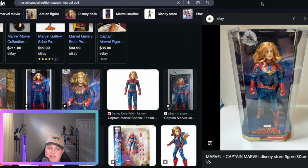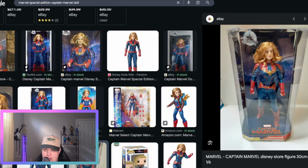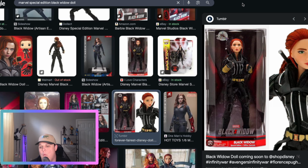Anyway, the next figure released at that $45 price point is Black Widow. Now, this one's a little rough because this is from her standalone movie, which did not have my personal favorite attire of her. The movie was all right for what it was. I'm glad it introduced us to Yelena Belova. Florence Pugh has been killing that character, especially with Thunderbolts coming out recently. This figure is nice, though.